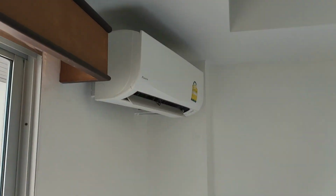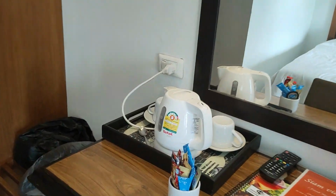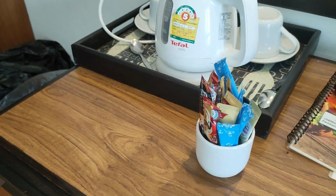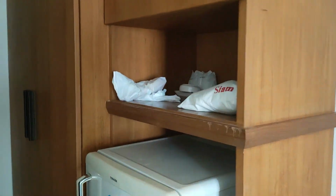You've got air con. You've got a TV, a kettle, and they supply a generous amount of coffee and sugar and all that kind of stuff. You've got a rather large fridge there. In here, you have a safe.